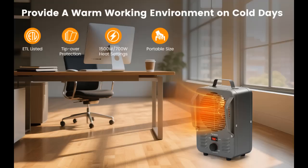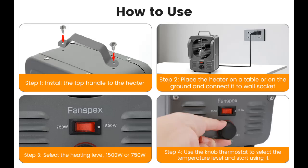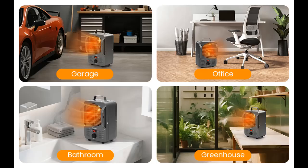Built with a sturdy all-metal frame and equipped with high-quality heating wires and fan components, this heater is designed to last, ensuring durability and consistent performance. One of its standout features is the adjustable thermostat. With an easy-to-use thermostat knob, you can set your preferred temperature, and the heater will automatically cycle on and off to maintain that warmth. This not only saves energy but also ensures consistent comfort without the hassle of constant adjustments.